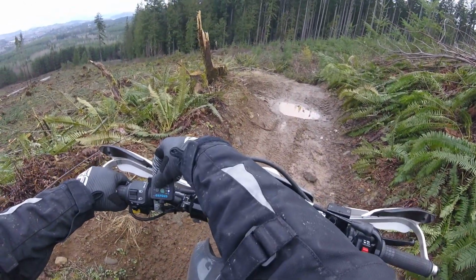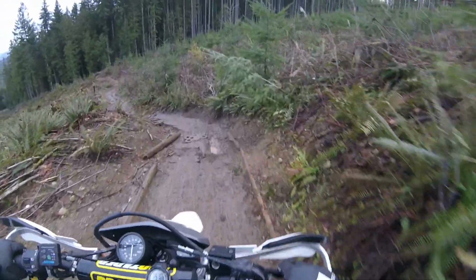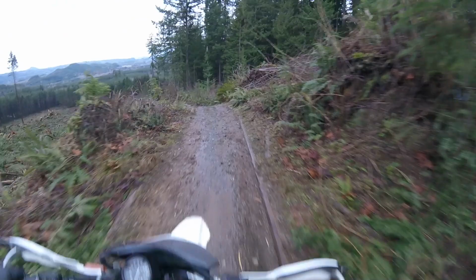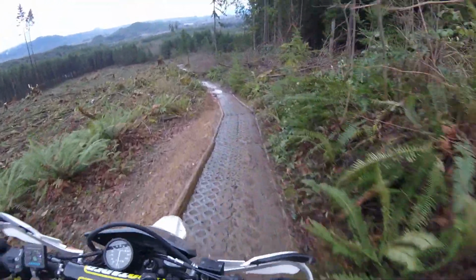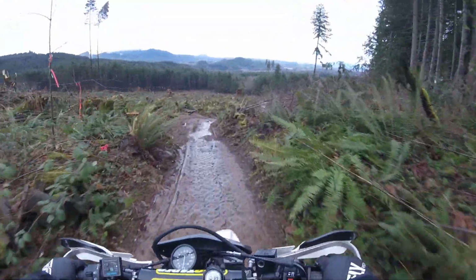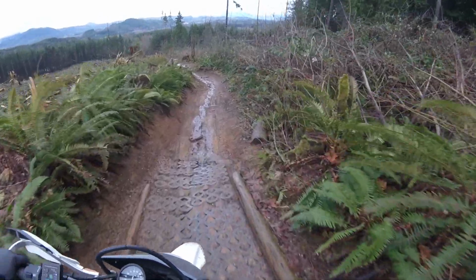Well, I am riding a DR today. I have to turn on the heated grips a little bit. It's a bit chilly. I forgot how horrible my brakes are on this too. So dug out at the bottom here. Look at that. Definitely can't take that with any speed going down. Look at that.